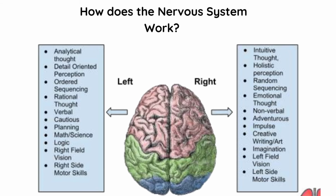For example, analytical thinking, okay, to think properly. Then you have detail-oriented perception, where you are arranging information in order. Then you have thought, verbal, normal thinking. Then you have planning, all done by your left brain. But when it comes to intuitive thoughts, emotions, feelings, non-verbal thinking, inventions, impulse, creative writing, they are all done by your right brain. You see it now? So the human brain is the main engine of the human body, just like the CPU is the brain of the computer.